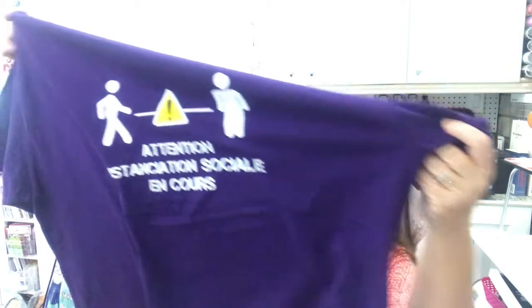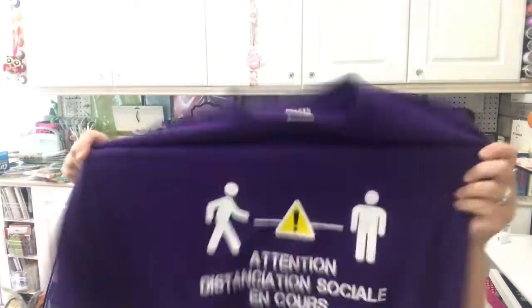And that's exactly what we need to do right now. It's exactly what I'm practicing. But I just thought it was quite fun to see that someone had made a t-shirt like that, and it's $4. I only saw it in purple, and there was white, but the white was only small sizes. That's what my store had.